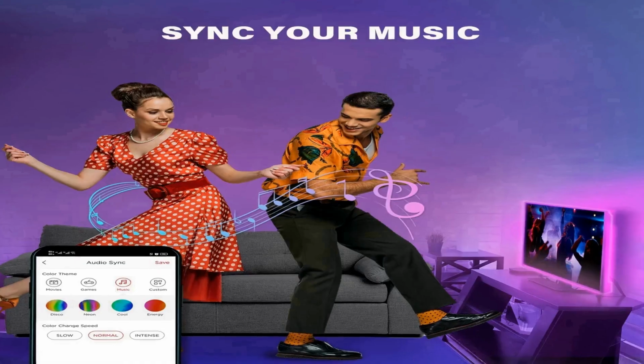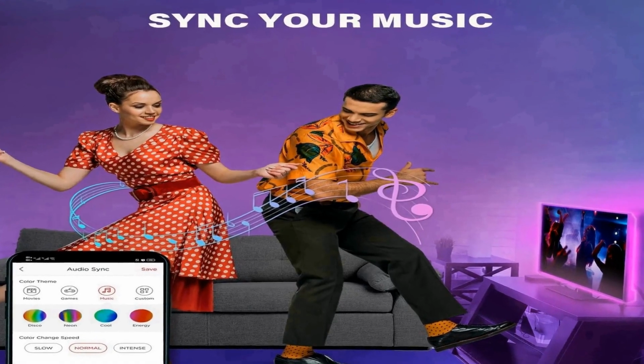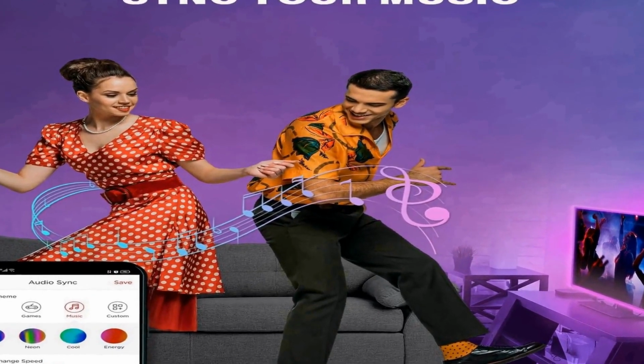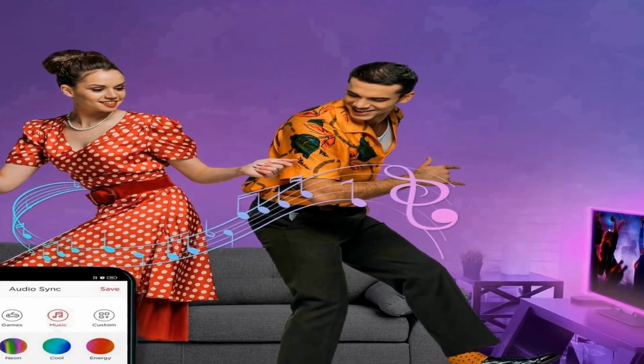Dynamic light effects. Built-in high-sensitivity microphone offers dynamic audio sync. Multi-mode support such as movies, games, and music. Smoothly syncs with your music or ambient sound from TV, PC and enhance entertainment experience with vibrant lighting. Segmented smart light strip.